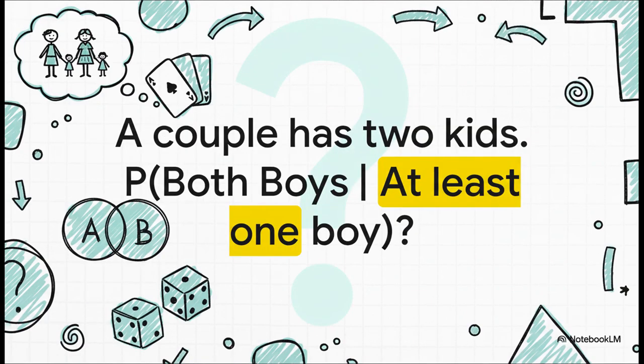Okay, let's look at an absolute classic problem here. I mean, this one trips up so many people, it's almost a rite of passage. It sounds simple, but it is the perfect way to understand this idea of a shrinking sample space.